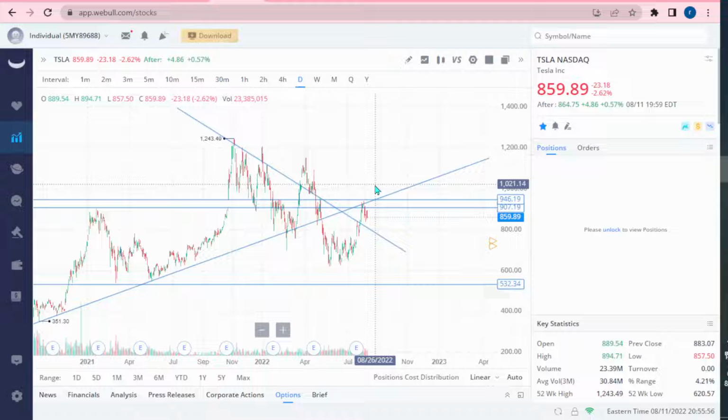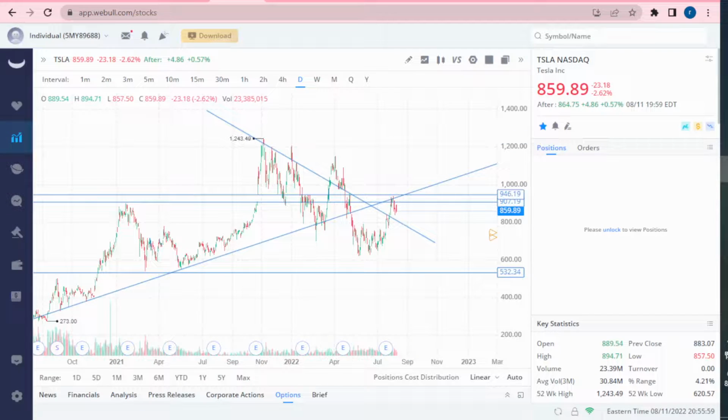So let's just talk about these trend lines right here. So here, you know, we can see support, support, support, more support, resistance right there, and then also resistance right here. And then with this trend line, you can see resistance, resistance, resistance right there. And then right here, you know, we had this bull trap, this entire move, bull trap. Resistance.